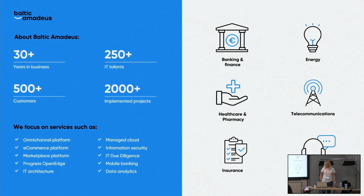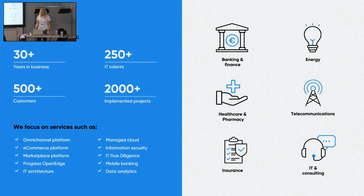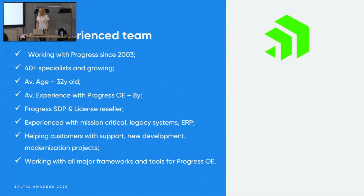Baltic Amadeus, as you already heard, is a Lithuanian-based company that has been in the business for more than 30 years. We have more than 200 IT talents and we work across industries. Inside Baltic Amadeus we have a Progress unit, and you can see that we are very motivated young people, but already very experienced, and we can help you with support, new development or modernization projects. Again, if you have any questions, we have Viva here. So please don't hesitate and ask directly if you need any help.